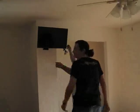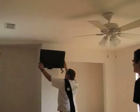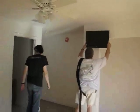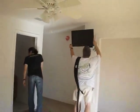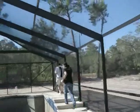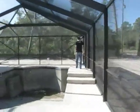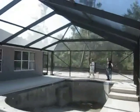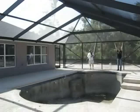Oh my gosh. Mom's room. This is Mom's room. Nice. This is nice. She could sit right here. This is nice and cozy right here. Oh, that's really nice. Wow, you guys. Can you believe this?